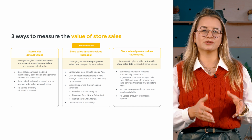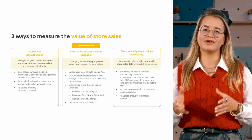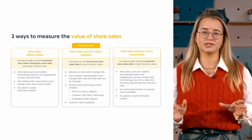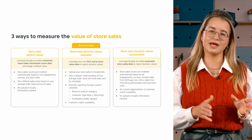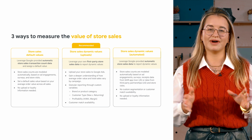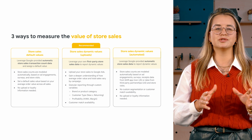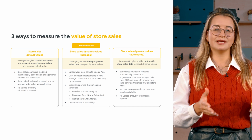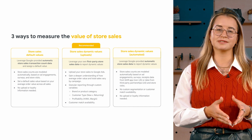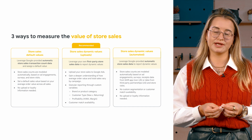Secondly, your automated store sales dynamic values. These are based on Google's modeling for both visits and value using receipts data. No additional setup is required, but segmentation and custom insights are unavailable. Thirdly, store sales dynamic values through uploads. This is recommended and is the most powerful method, requiring you to upload your own sales data. This enables granular reporting with custom variables like brand, customer type, and profitability, plus customer matching for deeper analysis. All data is aggregated and anonymized to protect user privacy.